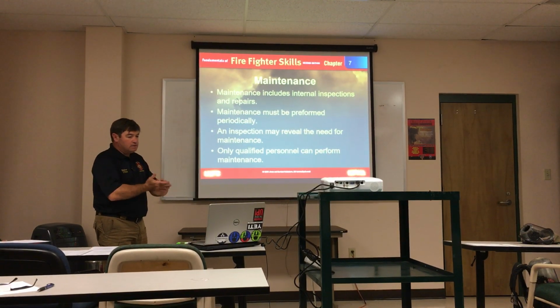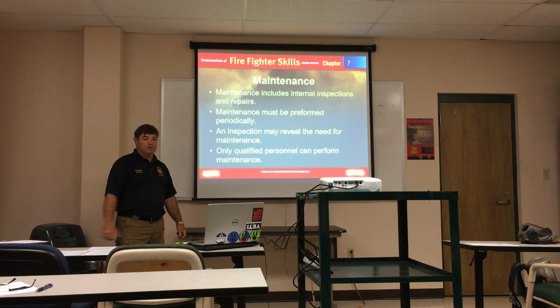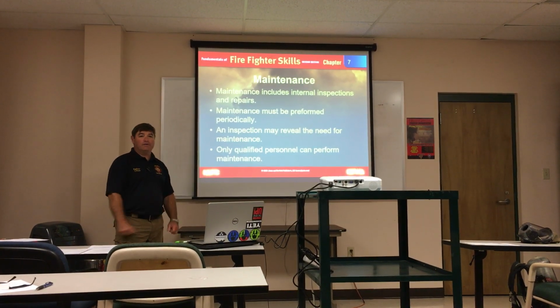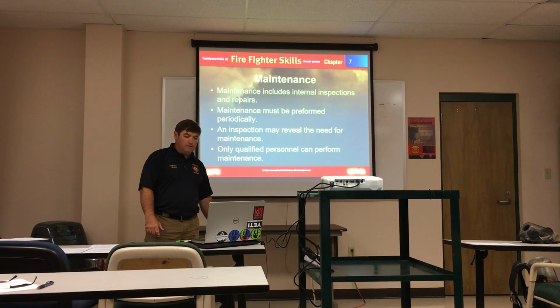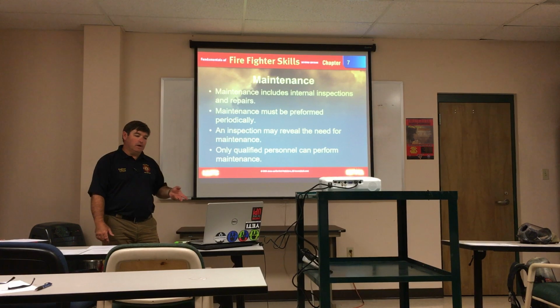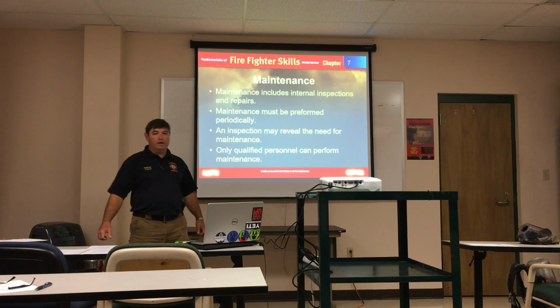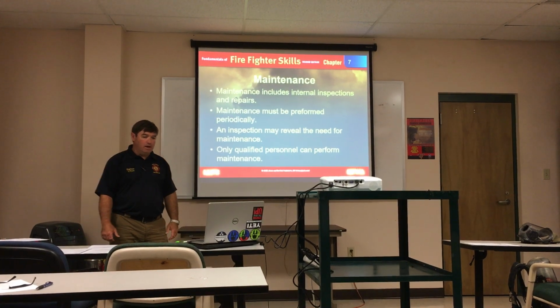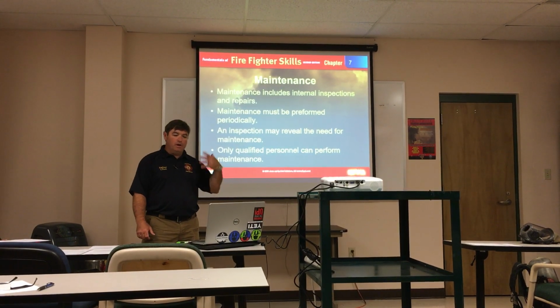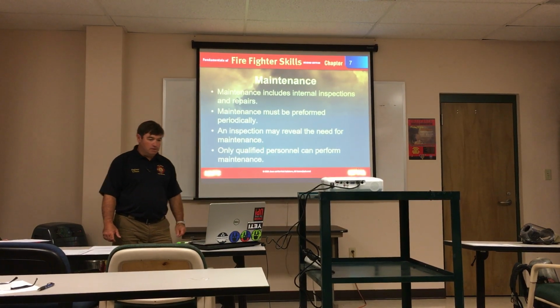Maintenance. Maintenance includes internal inspection and repair, which we can't do. If we see something on the outside that's not right with it, then we know to take it out of service so that it can be properly maintained. It needs to be performed periodically. All the units we have on the truck need to be looked at, not just daily, but periodically. They need to be maintained by a proper professional.